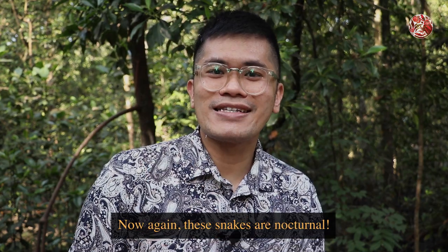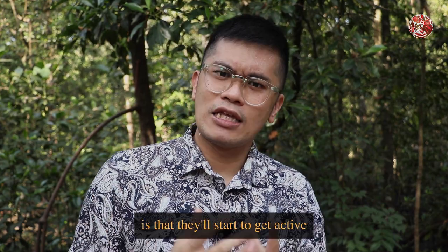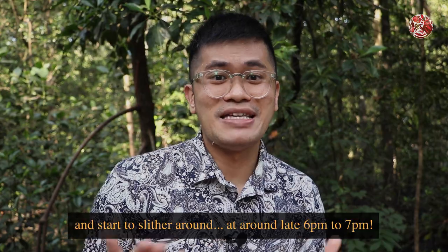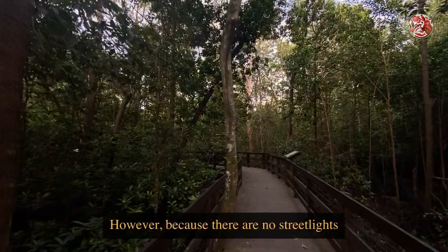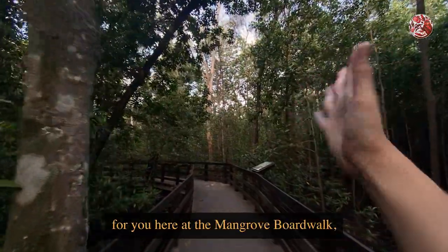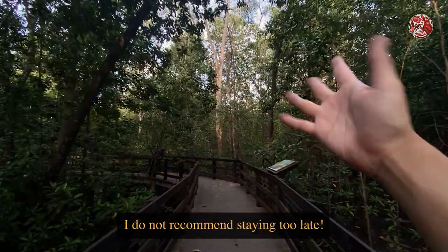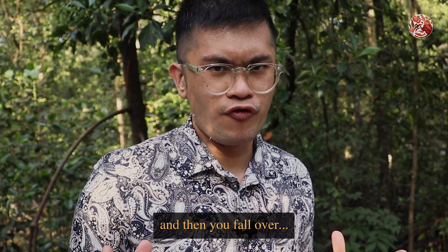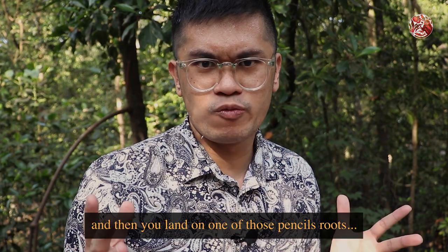Now again, these snakes are nocturnal. And what I've noticed is that they'll start to get active and start to slither around at around late 6 p.m. to 7 p.m. However, because there are no street lights here at the mangrove boardwalk, I do not recommend staying too late. You don't want to walk halfway in the dark and then you fall over and then you land on one of those pencil roots.